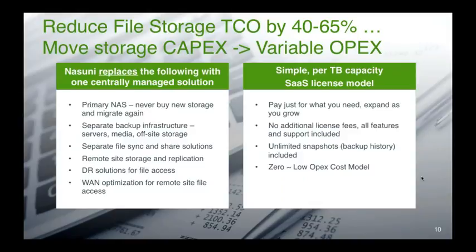So let's just focus on the financial side of this. The reason that we're doing this, and I believe the strongest reason that people want to move their file data into the cloud, is to transform that capital expense where we historically invested in infrastructure. We had to guess how much file capacity we would need to store over the next 3, 4, or 5 years. We transform that into a variable operating cost. And that means that you pay per terabyte per year. You pay just for what you use. If you need more, you pay more. If you need less, you pay less.